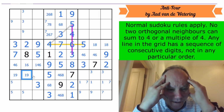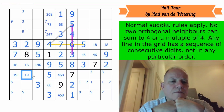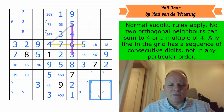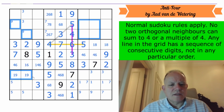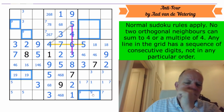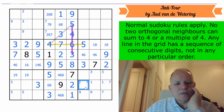Still need to wrap a cold towel around to make progress here. Five is in one of those. 5 can't touch 7, but it doesn't have to. Oh, what is going on? 9 is in that area, and those, and down here. Ah, yes, in one of those 2, isn't it? It doesn't resolve. 9 there would put 7 in one of those 2.